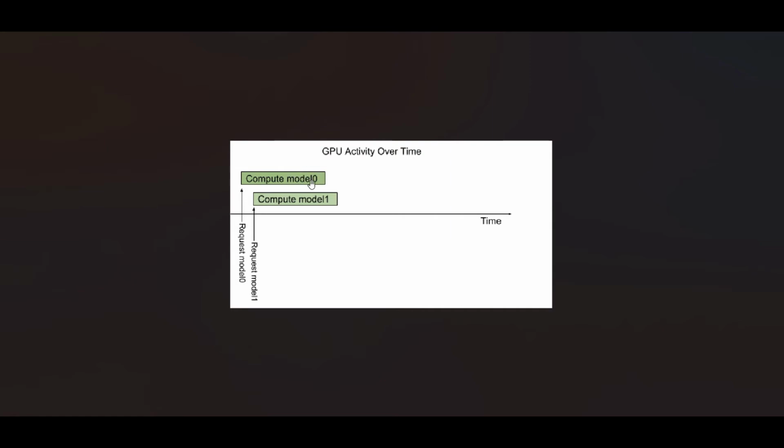It will actually generate a duplication, or create multiple instances of the same model. Here, for example, I have instance 0 and instance 1, and both requests can be executed concurrently in parallel at the same time. So here I have two instances of my model, and in parallel they're handling requests that I receive at the same time.